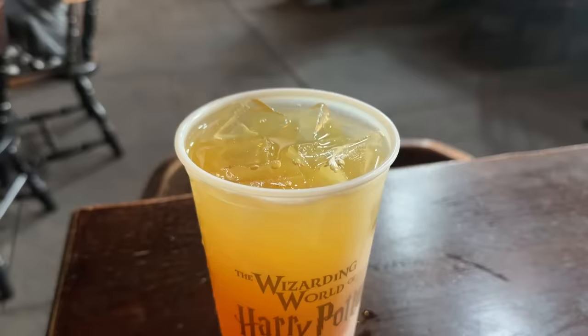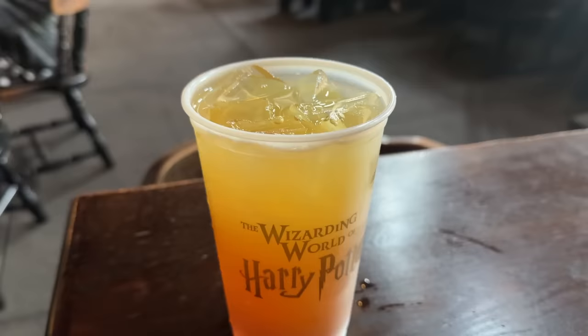The tea tastes like lemonade and tea mixed. It's good, it's refreshing. It's nice to know that's here if you don't want one of the super sweet wizarding drinks. And as a reminder, there is no soda in the Wizarding World. If you want Coke, Diet Coke, anything else, you're going to have to go to one of the other lands to get it. And last but certainly not least, butterbeer.